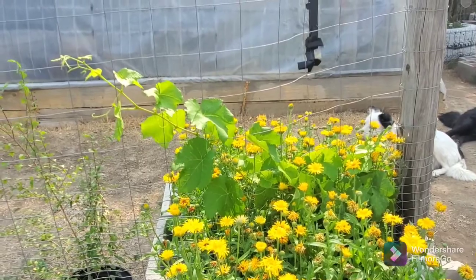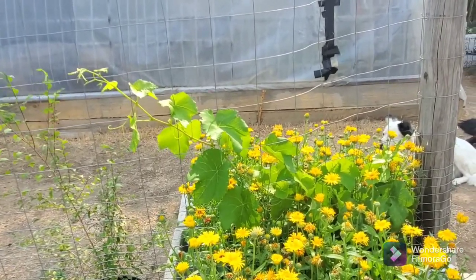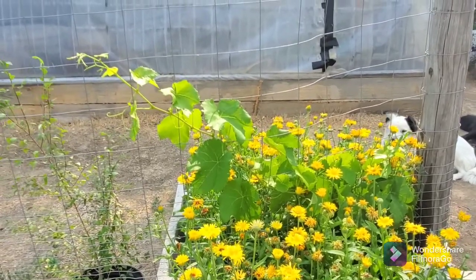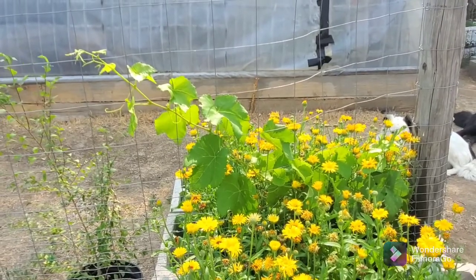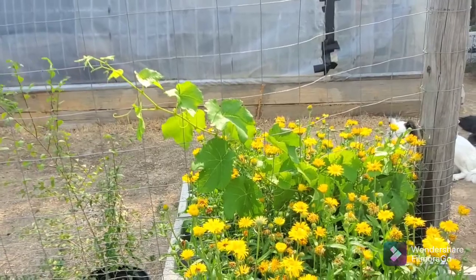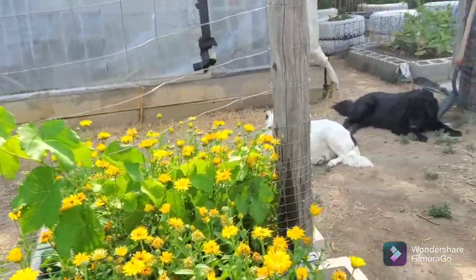But hopefully this grapevine, this is the most it's grown. I've had it for about 3 years. So I have hopes for it, but it's not really growing like I wish it would. But at least it's made some progress this year. Maybe next year.